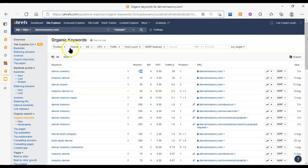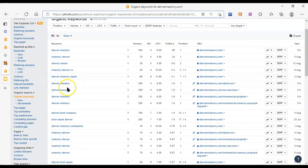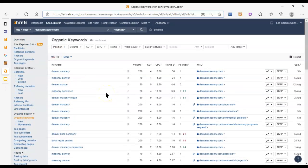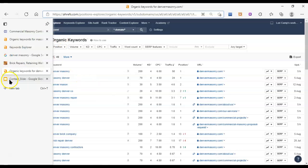Here are the other words they're showing up for, by the way. Masonry Denver, there's 70. It also has a keyword difficulty of 4, so it wouldn't be too difficult. That's another 70 people that might be able to go to your page. And they're getting 24 traffic just from that one. So it's kind of fun. We can go and see what they're showing up for and see what we want to show up for as well, get some ideas for keywords to include in your content and also to save your images as.